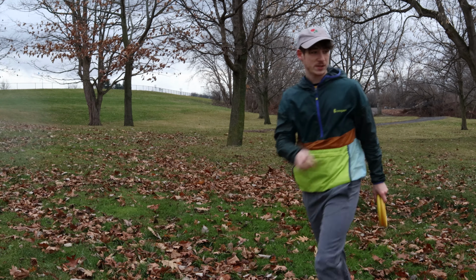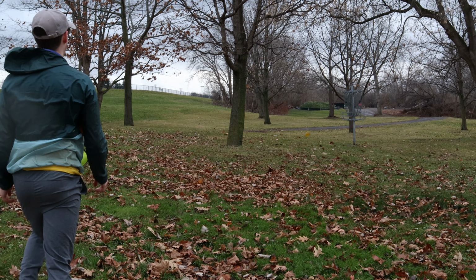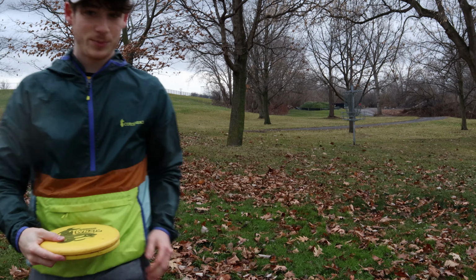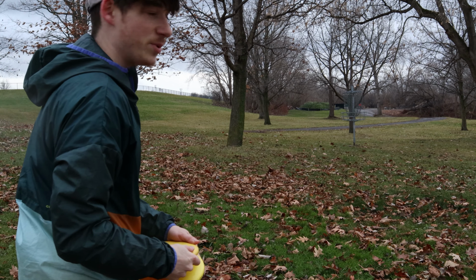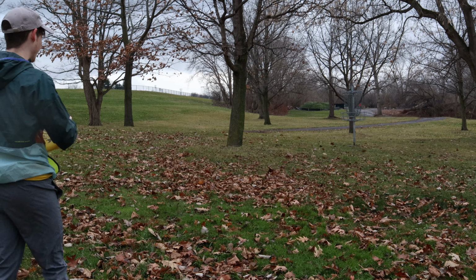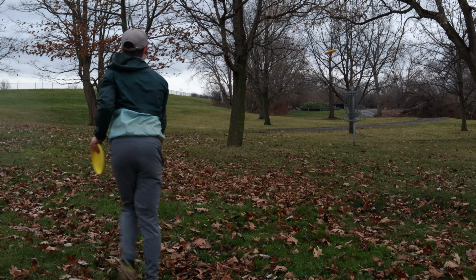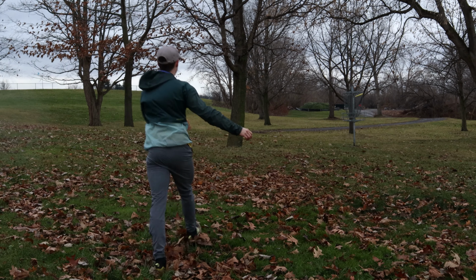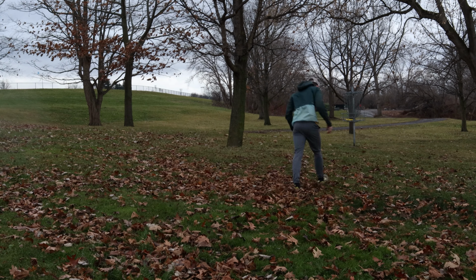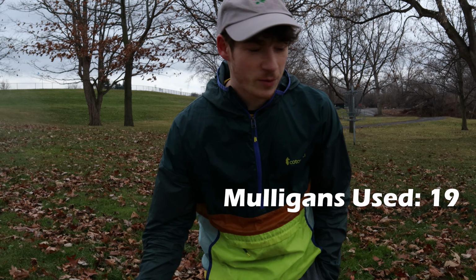Oh my God, this wind's making it tough. I have a feeling my mulligans are not stopping at just those tee shots. Because this is a straight right to left crosswind putt and like a 45, 50 footer. That took me way too many mulligans, and it is much windier than when I started now.